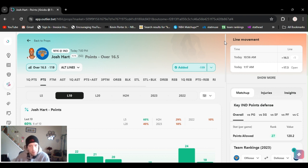People are saying the Pacers are going to win today. They got a big spread, minus 7. Knicks like to beat underdogs. Pacers might be leading all the way up to the fourth, and the Knicks are going to come back. That's what I feel, you know, biased New Yorker. But yeah, so Josh Hart.